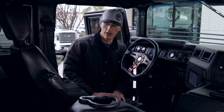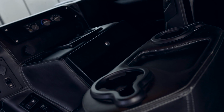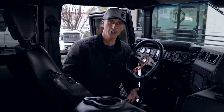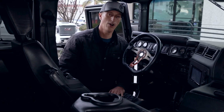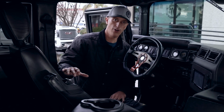So I got all that done, and then we went through and just dialed in everything with black leather, black suede headliners, so nice little accent there. And then one of the problems that you run into with a black on black truck, I mean, in my opinion, you can't beat that truck. It is like one of the best looking trucks out there. You can never go wrong with black interior on a black Hummer, but it can get a little muddled with being all black.